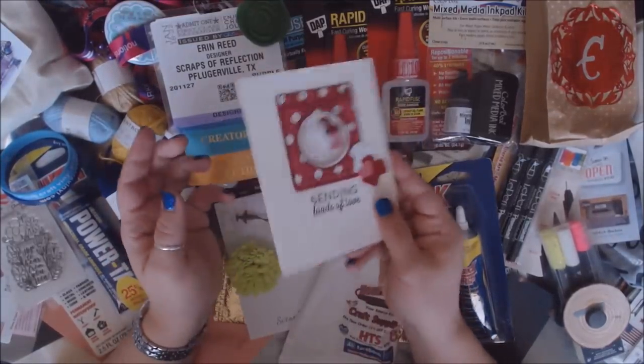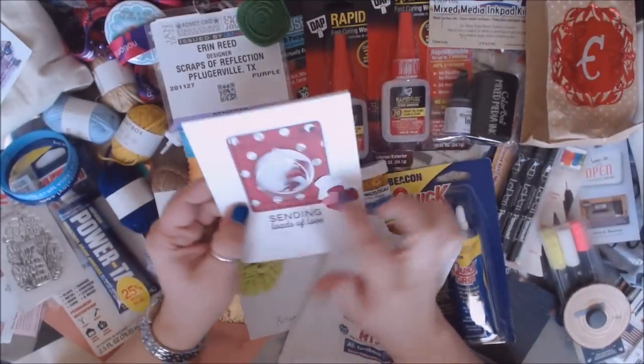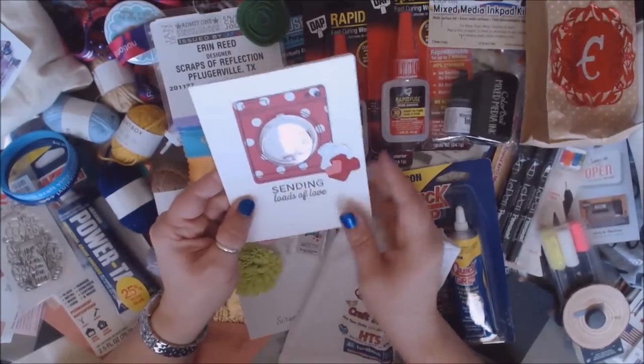Okay, so we were doing little shaker cards. They had all these little pieces. They were already kind of pre-stamped out. You just laid them on, sending loads of love.